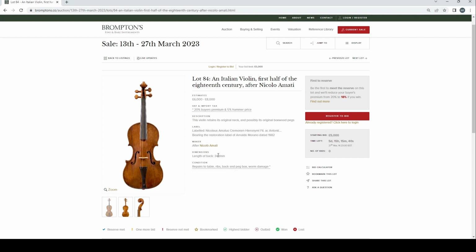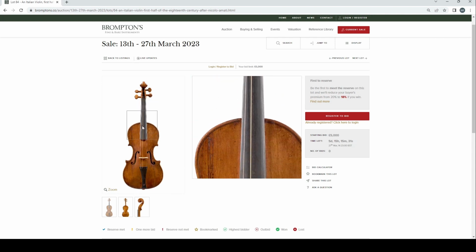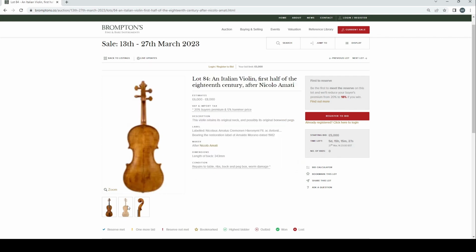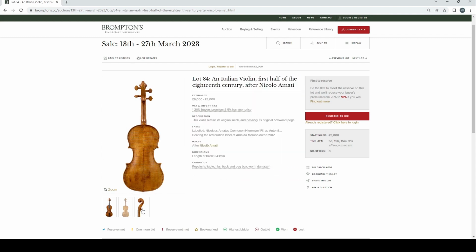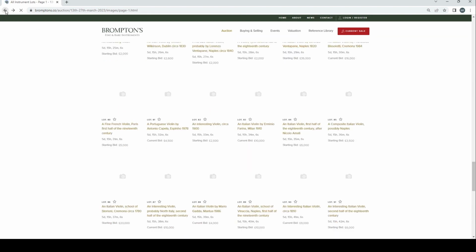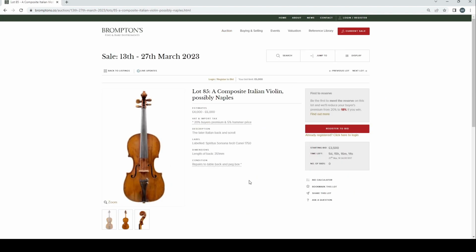Okay, 343. Wow, that's quite small length of back there. Some repairs and worm damage. Let's have a look at this a bit more closely. Yeah, I think that's an interesting looking violin. I quite like that. It's a little bit small, but definitely curious.